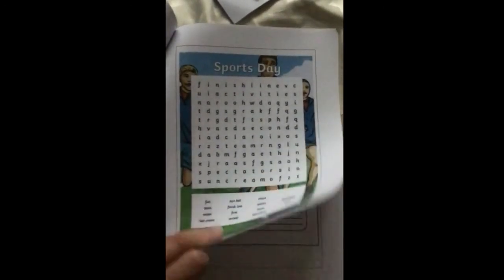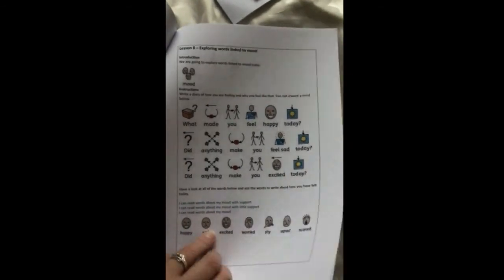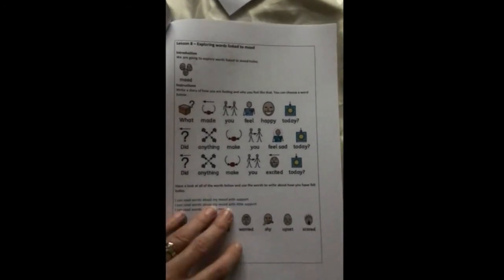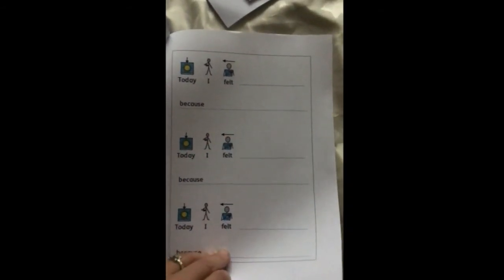We've also got sports day. We're going to create your own word search from what you've learned, so you can apply some of that learning. And finally, looking at words linked to mood, really important in trying to help explain how you feel. So you can see, today I felt, because. You might need some help with that, but that's fine.